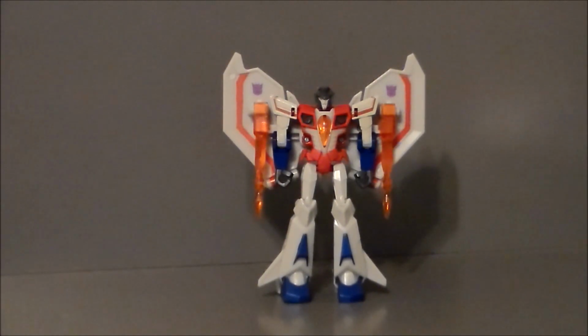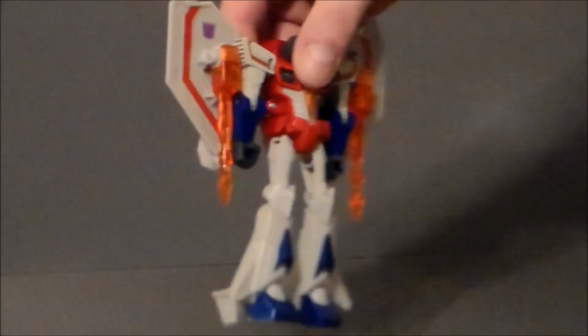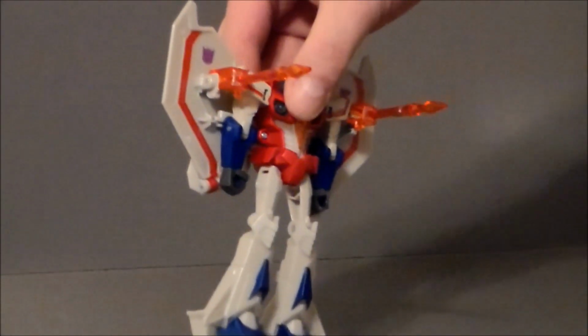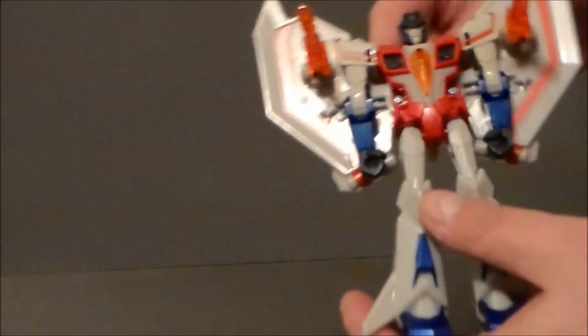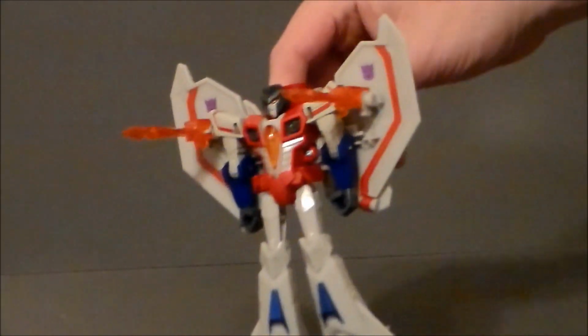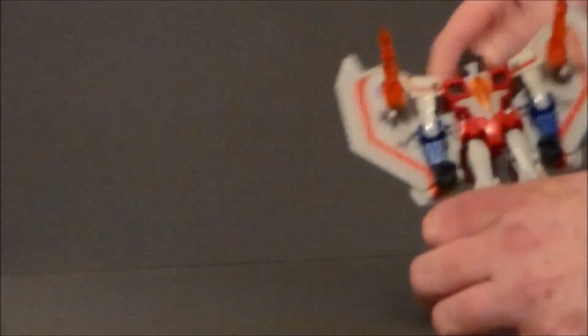So, with that being said, the play gimmick on this figure is pretty simple. You've got the nose cone in the back that you're going to push up, and his little guns are going to fire out just like that. And, yeah, there they are. Pew, pew, pew! So, yeah, that's pretty much it.